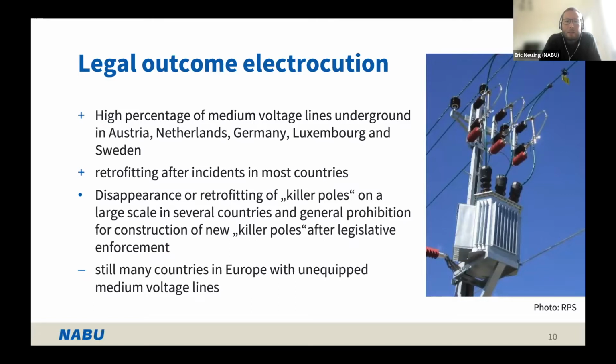We do see that most companies in the countries retrofit power lines after significant incidents, and then in many cases very fast. So this is good. The issue has been dealt with in quite some detail and with more attention in the past 10 years and earlier. But still in several countries, kilopoles started to disappear or to be retrofitted on a large scale only after legislative action. So there needed to be legal guidelines to actually bring the solution to the power lines.